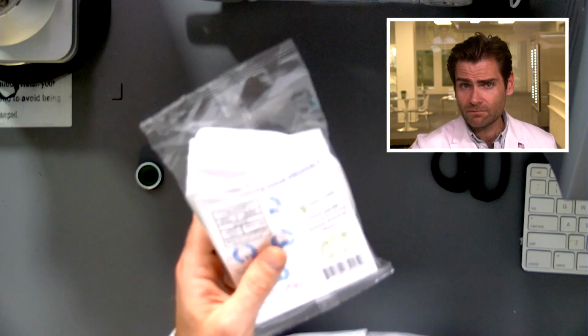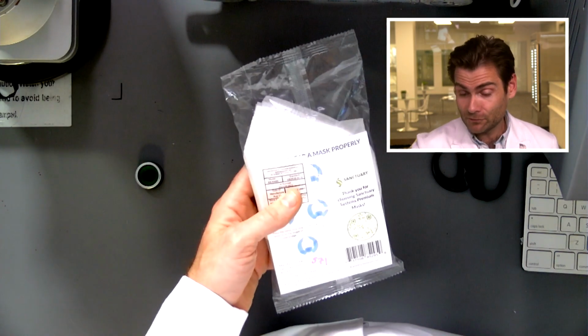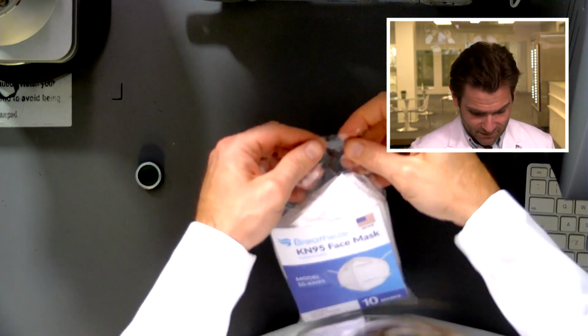Hey everyone, welcome back to the place where we're testing every single mask on Amazon, including today the Breatheze mask, KN95 mask from Sanctuary Systems, made in the USA. Very excited to test this. I don't actually know these guys very well, or I don't know them at all, which is not very well, I guess. So let's go ahead and open it up and see how this tests.